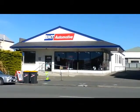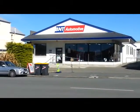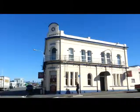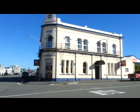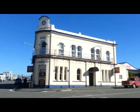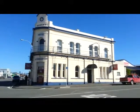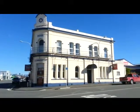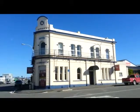In keeping with the automotive industry, there is BNT Automotive. On the corner of Barnard Street and North Street, opposite the Timaru Police Station, you'll find the Queen's Hotel, providing accommodation, bar and grill. There it is, the fantastic Queen's Hotel.